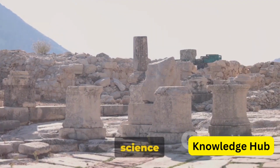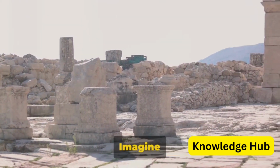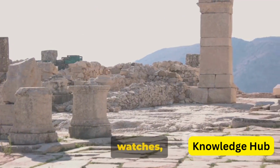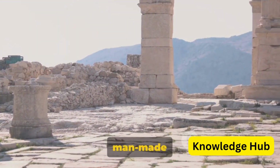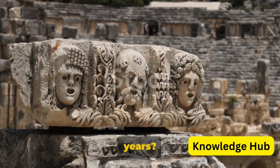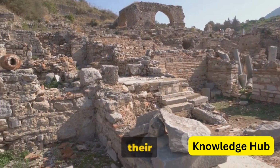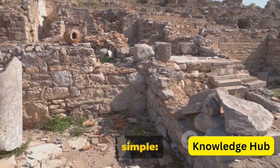To understand the science behind calendars, we need to step back into history. Imagine a time before smartphones, before watches, before any form of man-made timekeeping. How would you measure the passing of days, months, or years? This was the conundrum faced by ancient civilizations, and their solution was as elegant as it was simple.